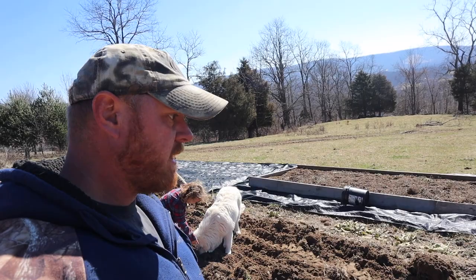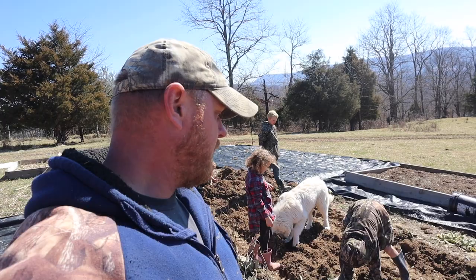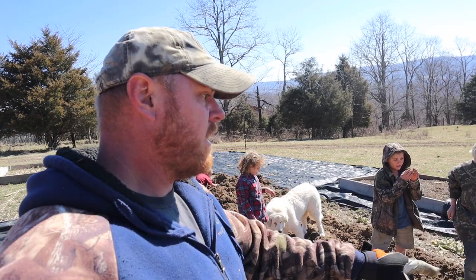There's not a lot. We were really late getting potatoes in last year, so y'all just sift through that real quick. I'm gonna rake up this other row and see what's in it.